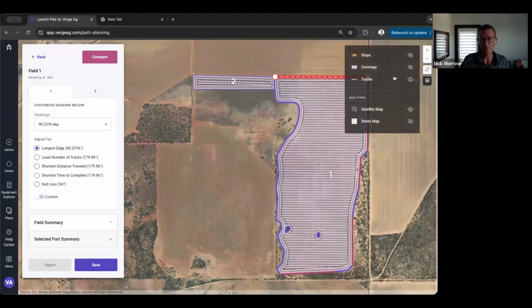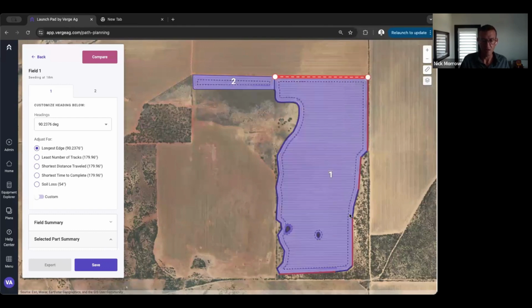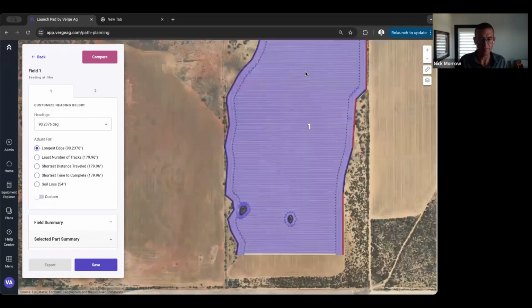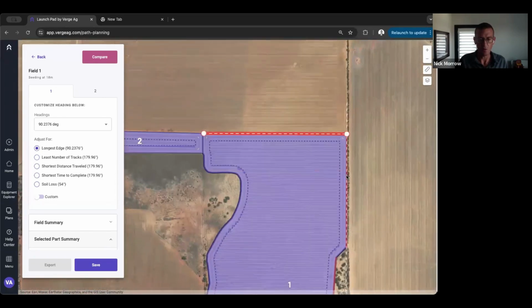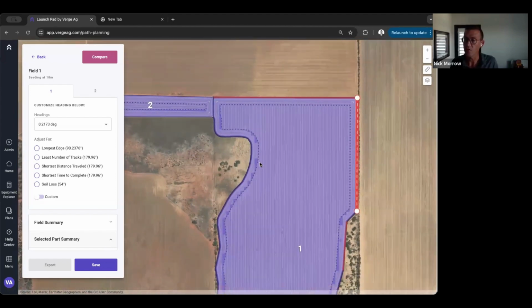I want to turn on a layer here for you. We calculate and create a coverage layer. So this is another thing that I don't think you see anywhere outside of after the fact. So coverage is in that purple. Where we have overlap is in that dark purple. So we're showing overlap prior to the vehicle even going through that paddock.